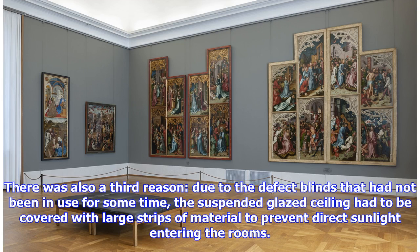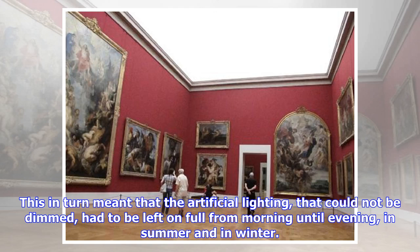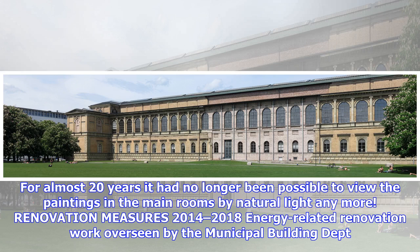There was also a third reason. Due to the defective blinds that had not been in use for some time, the suspended glazed ceiling had to be covered with large strips of material to prevent direct sunlight entering the rooms. This in turn meant that the artificial lighting, that could not be dimmed, had to be left on full from morning until evening, in summer and in winter. For almost 20 years it had no longer been possible to view the paintings in the main rooms by natural light anymore.